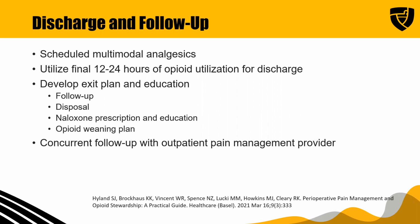We want to also ensure that there's follow-up and education plan. We look at our bowel regimens, education on disposal, naloxone prescription and education. But there's a complex interplay of all these different factors going on and ensuring not only the pain is well tolerated, but ensuring opioid abuse is not something that occurs in the patient's future or family's future, to ensure they're properly disposed and overdose needs are met through a weaning plan and naloxone availability.